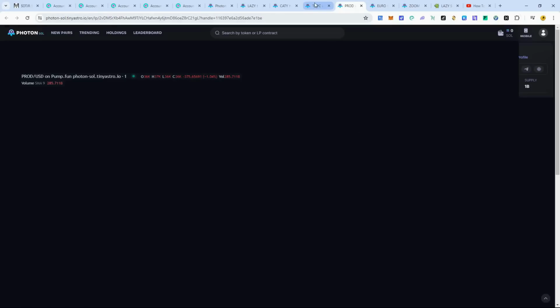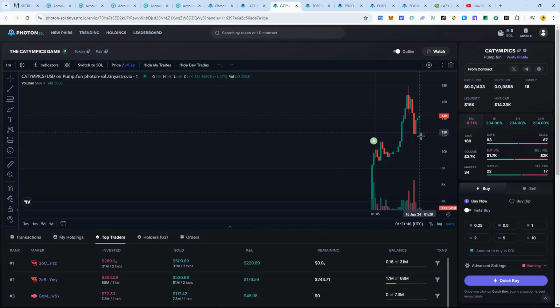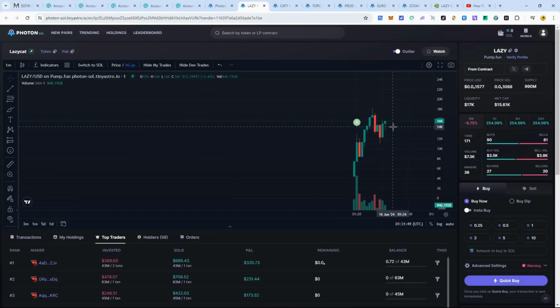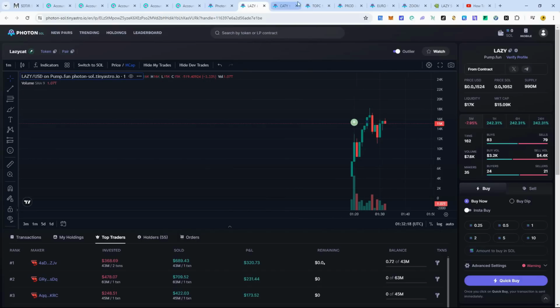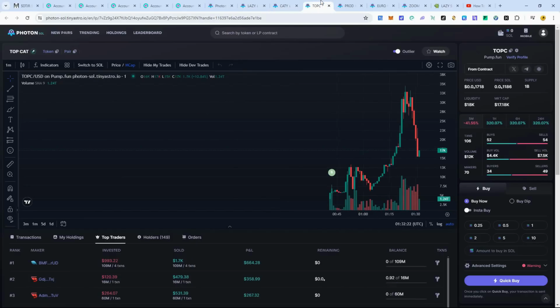And these ones aren't loading for some reason. Let's see, it's going a little slow. Now this one's continuing to go down. Okay, now preferably these are the ones we want to get in. Okay, so see, we missed this Lazy coin here. So let's quickly see if we want to take a chance on this one. Okay, it's looking pretty good. It's looking like we can potentially make a quick 60%. So I'm going to wait a second on that one and see what we want to do.